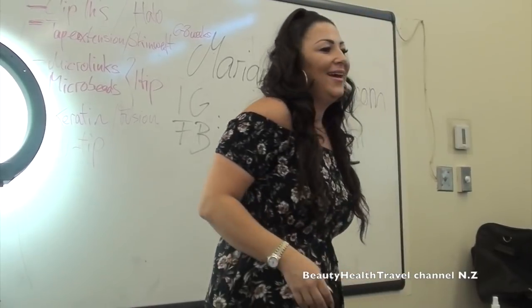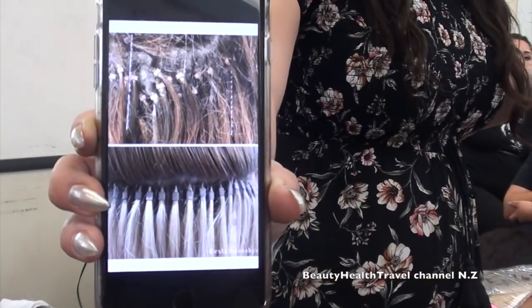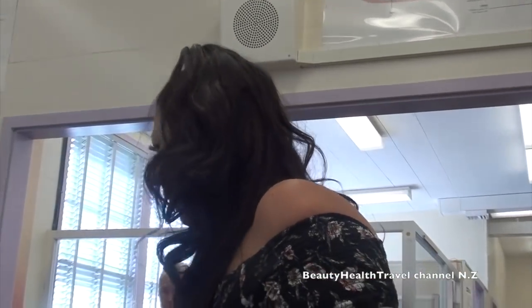I get so many pictures. Let me see if I have one. Right now, yeah. But the bottom ones are yours. But the top one, it didn't even look like she parted it right. But there's a lot of stylists that don't part. Wow. They just add it.